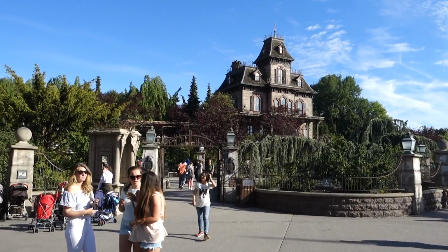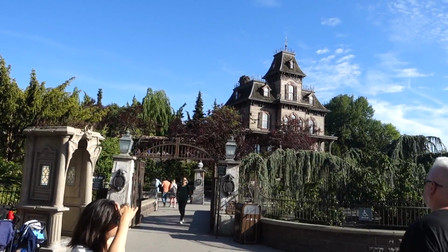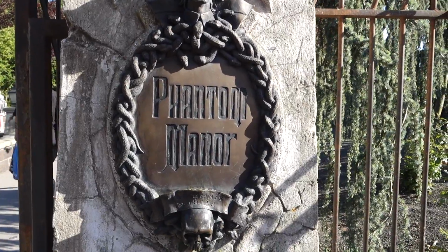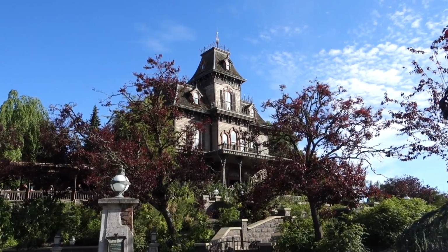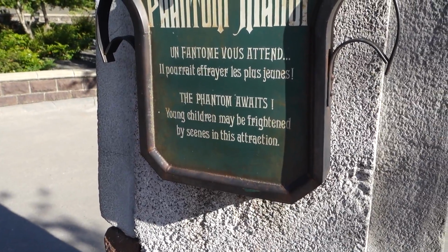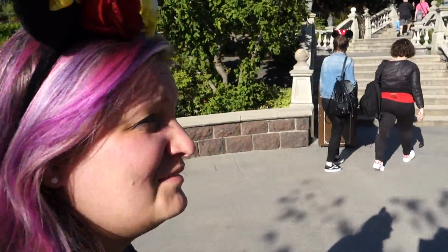Now we are going to the Haunted Mansion, but it's not the Haunted Mansion. Here, it is called Phantom Manor. See, I told you, why don't you just believe me? Look at how cool their building looks. Young children may be frightened. And also not so young Sherry's. I'm gonna do it anyway.